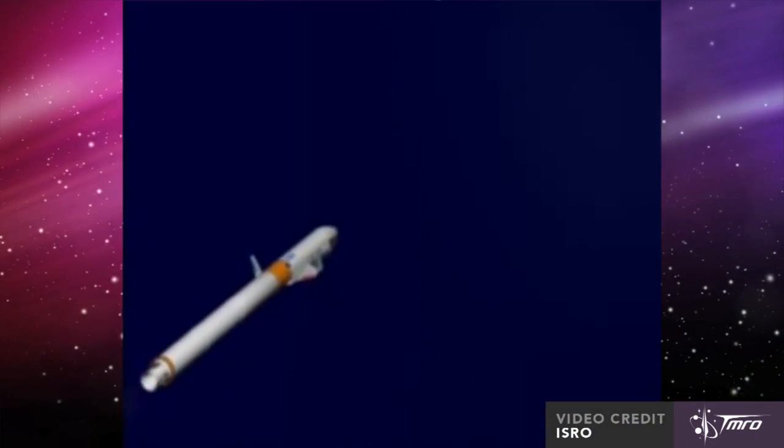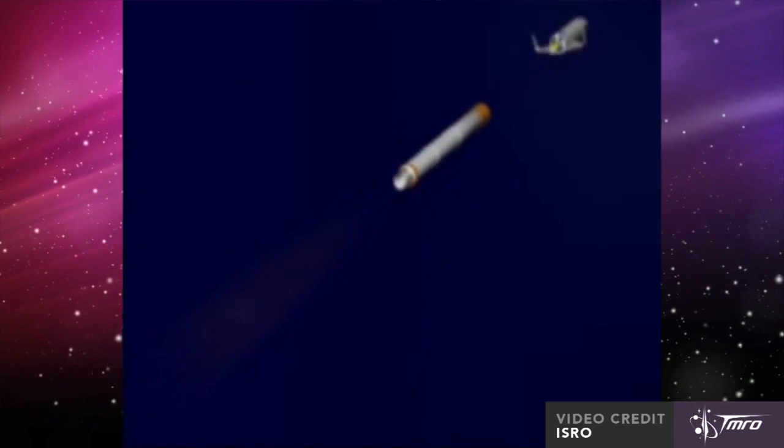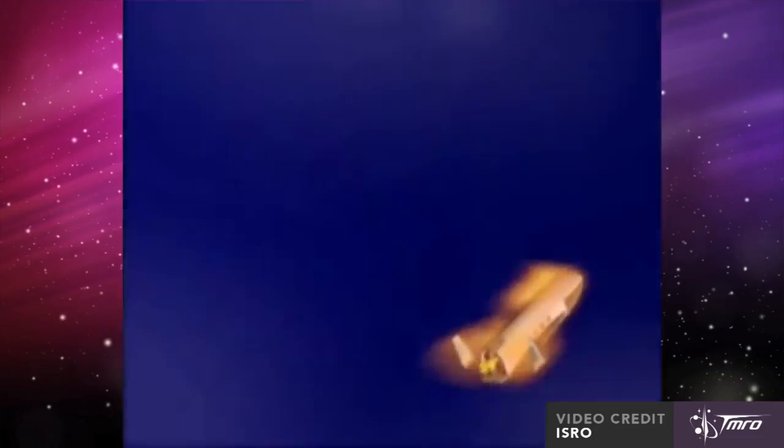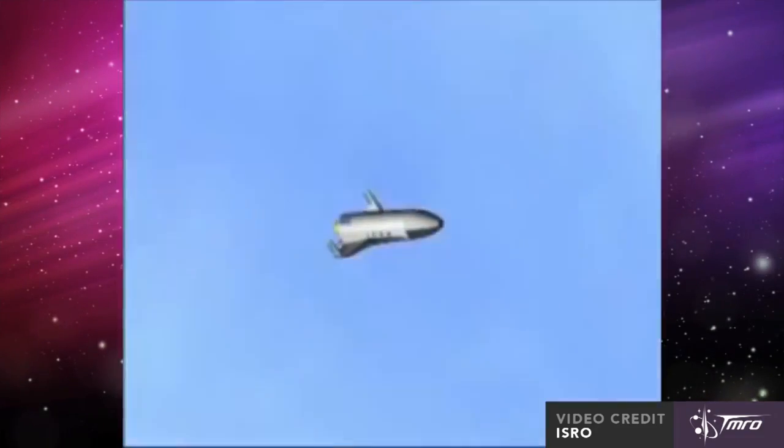However, once they have a runway, they're going to be able to move on to their next phase of development, which is called LEX, or Landing Experiment, which would see the same type of flight profile, except the vehicle, I think, would be able to turn around and then glide to the runway at the landing.